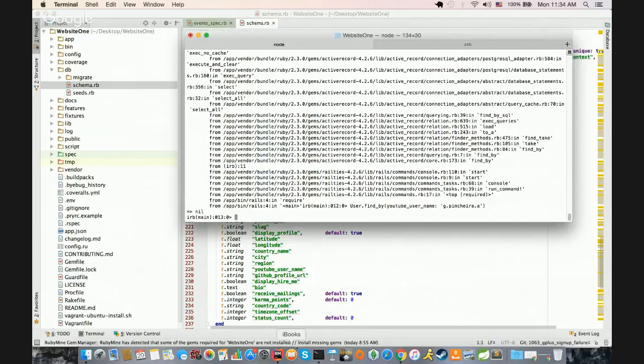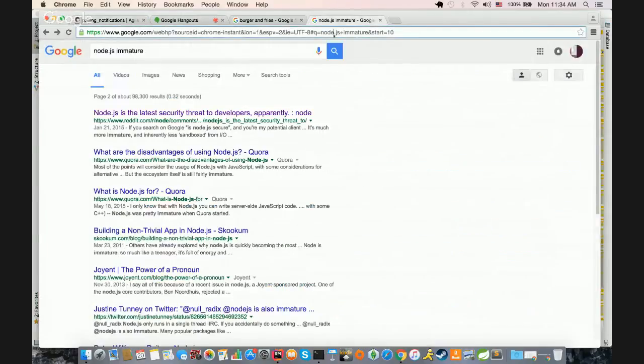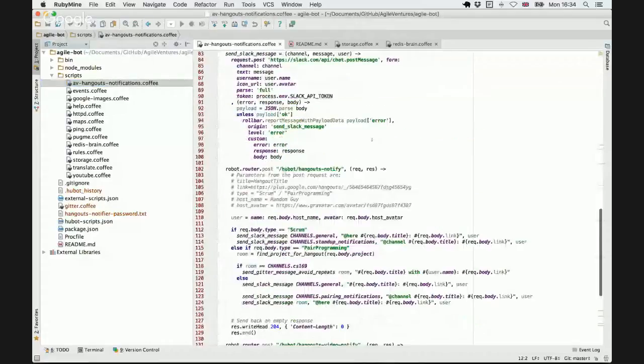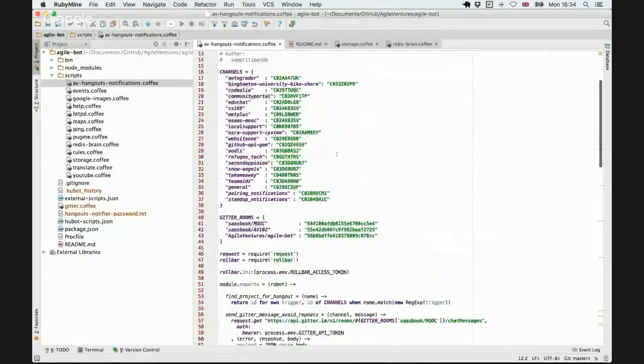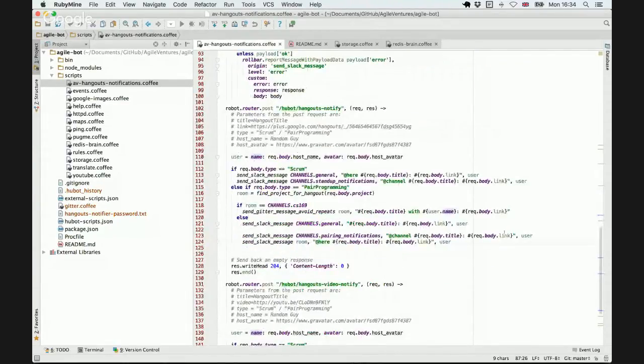I guess the thing to do there in some ways would be to look at the Agile bot and work out what it does. So there we go. This is for a pairing event. How does it make the...? So you've got send Slack message, and then send Slack message. Username. It does user dot name from channel message user. And then we've got a user, but user is equal to name request body dot host name.